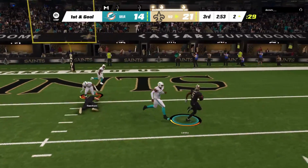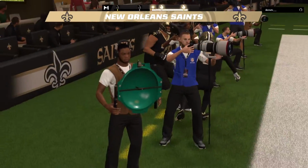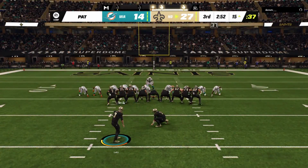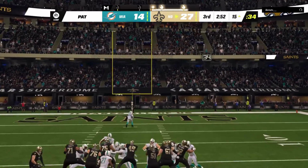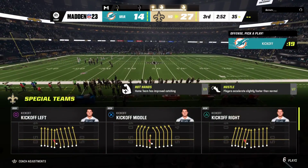A little jet sweep to start the drive. And he takes it across and into the end zone. Touchdown, Saints. Jarvis Landry taking it in from 2 yards out. And the Saints are able to strike quickly to add on to their lead. And it's no good. Oh, he misses the extra point, and our score stays right where it is.